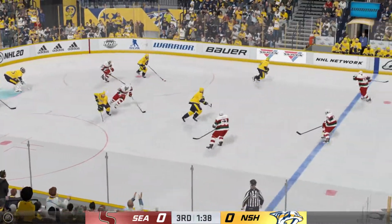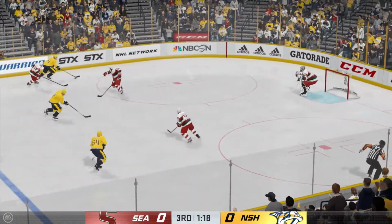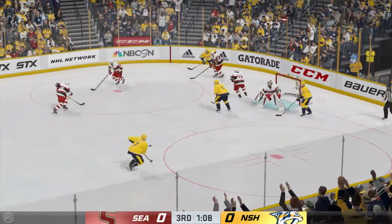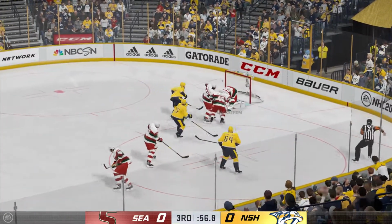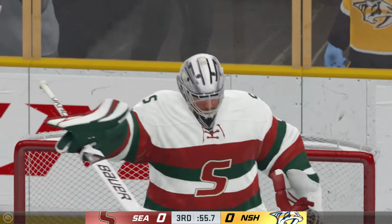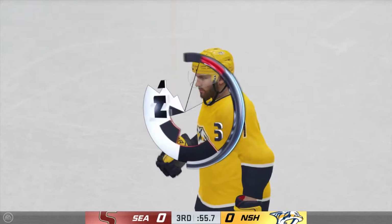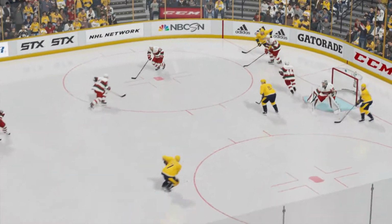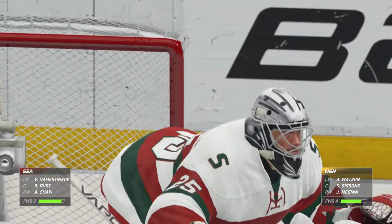The Predators scoop it up along the boards. Quick pass to Smith. Nashville's got the puck against the boards. Stopped with ease. And he slides it quickly to Weber. Again, the denial by the goaltender. He's not had a break since that puck hit the ice about 2 hours ago. Every time they come into the zone, he's forced to make another stop.